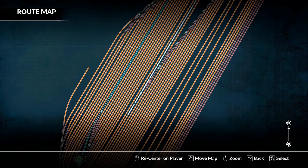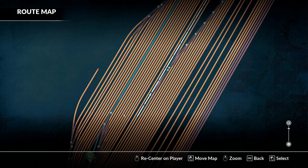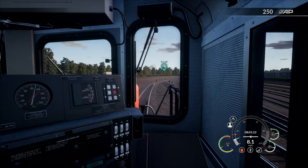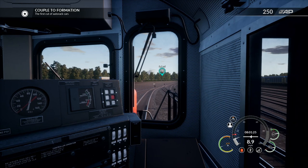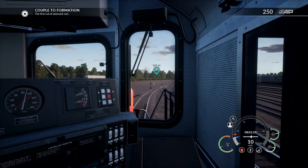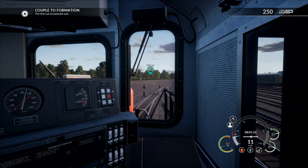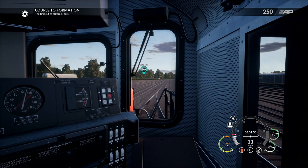Where are we going? Are these the cars that we're going to be picking up here? Oh, I don't know what cars we're going to be picking up, so we'll have to see. So we're going to take it nice and easy here. I don't want to derail this thing right off the bat. It is kind of hard to see, but we should be okay.